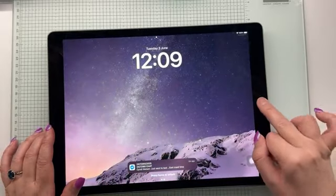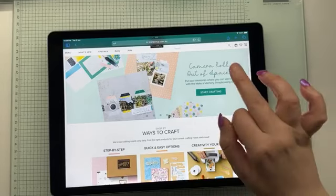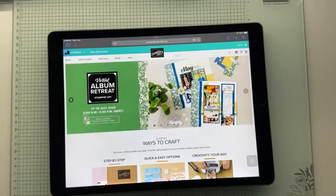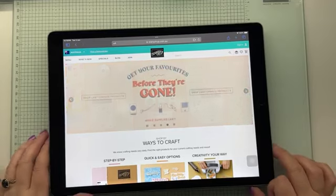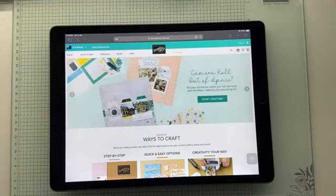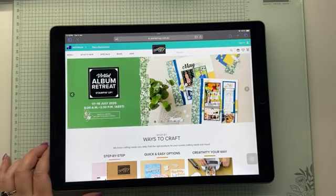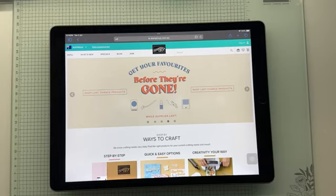Perfect. Okay, so I have got up the customer page for stampinup.com.au. Depending on where you are, it will be in your prefix, whether it's .com, .co.uk. I'm not sure what the European one is. Is it EU? I don't know what the end of it is. Someone will tell me.